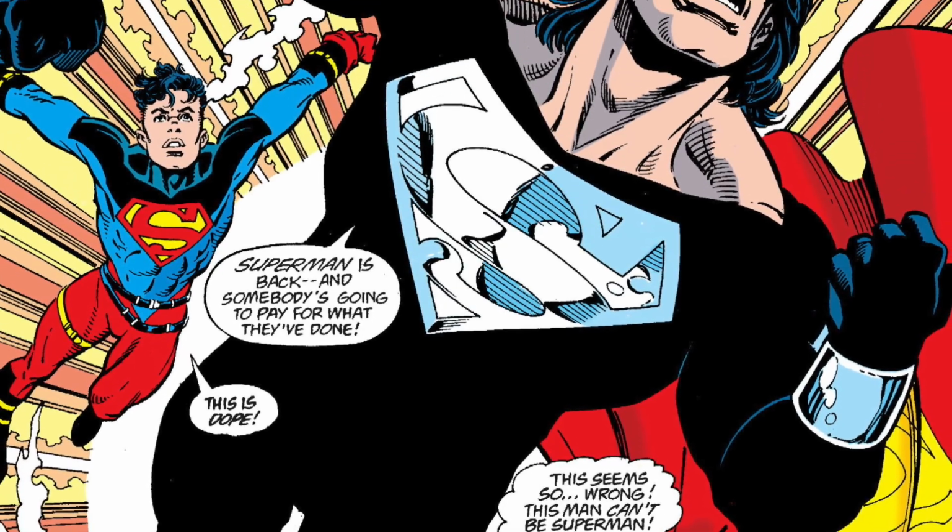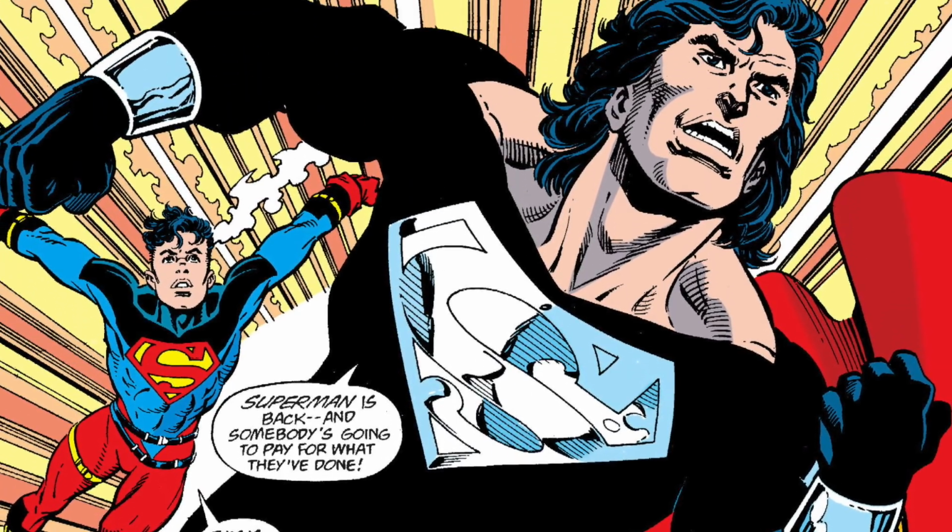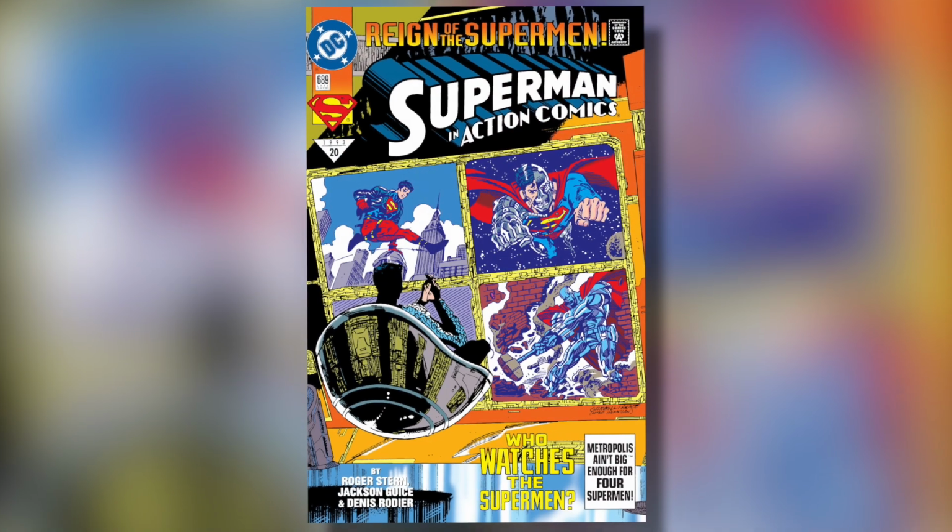Number 2, Superman's recovery suit. Superman's recovery suit, aka the black suit, is what Superman wears after being killed by Doomsday in the classic Death of Superman. The Man of Steel reappears in Action Comics issue 689 in these new black duds with just beautiful silver detailing. I love anything chrome, anything shiny.